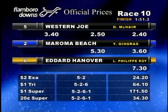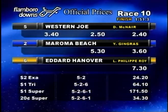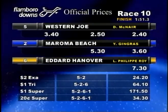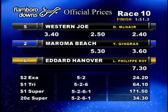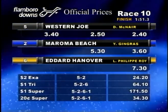11th race is up next. Post time is in 11 minutes. Fans note, in this 11th race, number 1, Trevor Henry, will be wearing the driving colors of the stable, Diamond Creek Racing Stable. They are white, blue, and black. So note that Trevor Henry will be wearing white, blue, and black colors, the colors of Diamond Creek Racing.